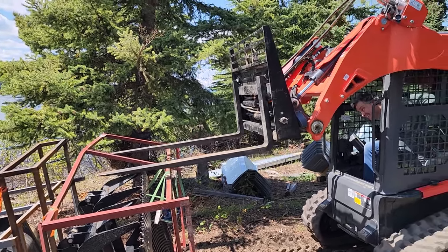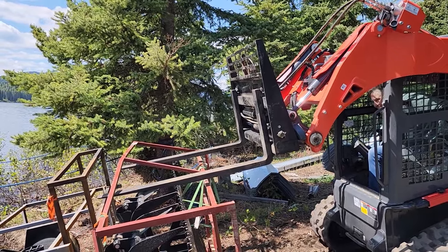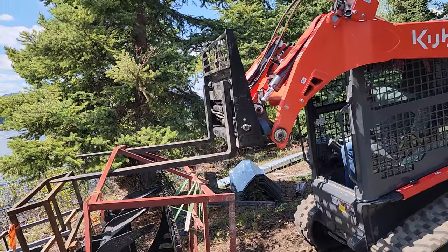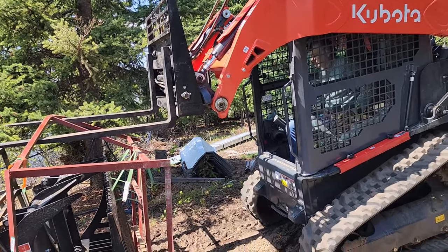Way better now that the forks have the hydraulics all attached properly. Okay, this is going to be interesting. Okay, so if you pick it up, exactly what I wanted. Except for the strap at the bottom.